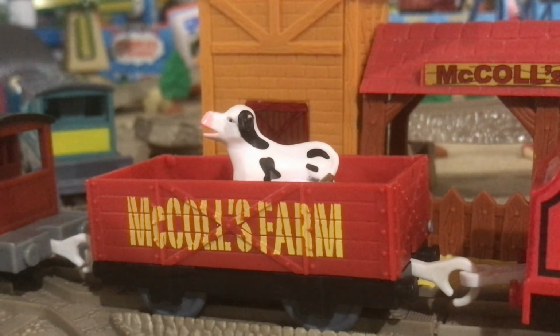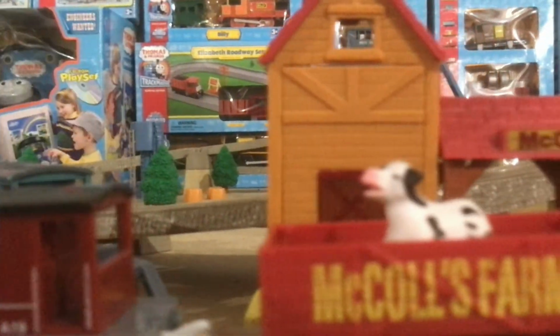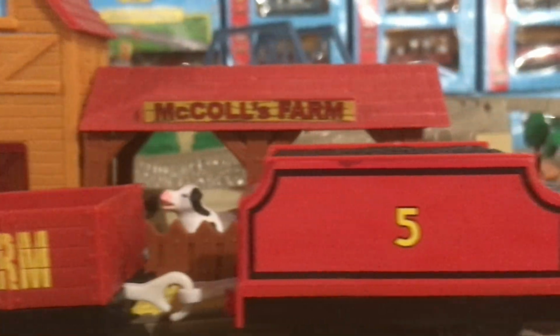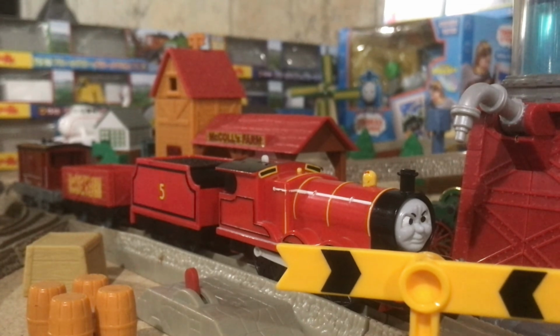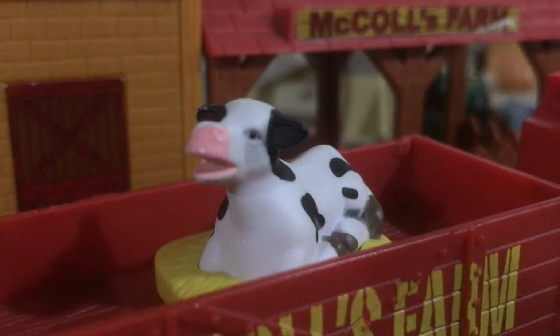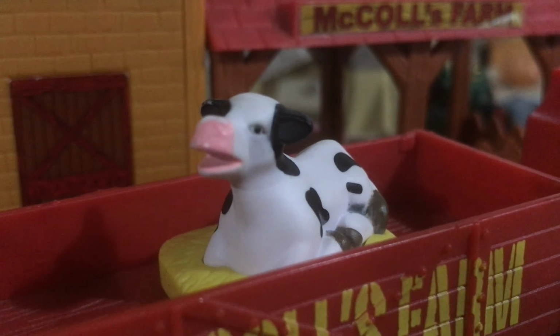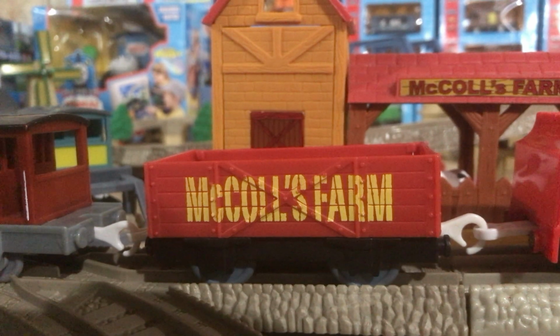And here James has arrived back at Farmer McColl's. Mrs. Cow is safe and happy and has enjoyed her little trip around the playset. Please note, this is my own creation, not an official playset. If it was official, there would not be nearly as many accessories. And off Mrs. Cow has been unloaded in Farmer McColl's, and all is happy and well. Oh, she's magically back in the freight truck. Look at that, she must be a magic Mrs. Cow. And now she's gone once again.